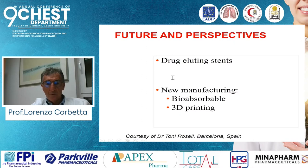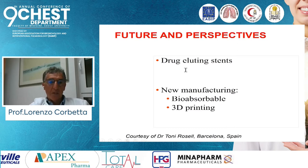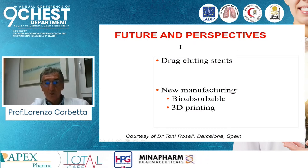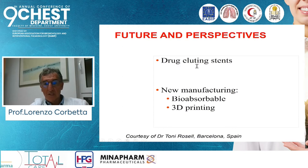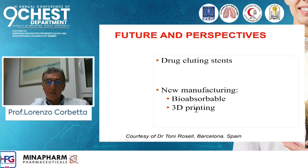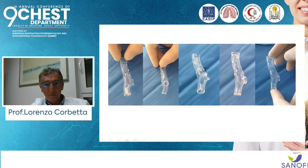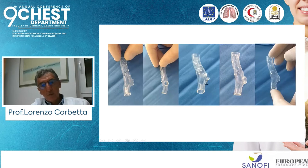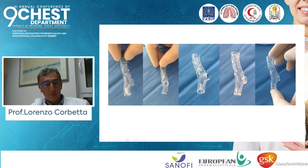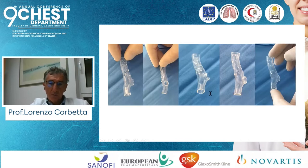Courtesy of Dr. Tony Rosero, Barcelona, we have this slide with future stents: drug-eluting stents, new manufacturing, bioabsorbable, and 3D printing like this. For example, you can see it is customized. This is customized with an opening, with a hole, for example, for an upper bronchus, right bronchus.